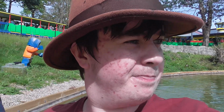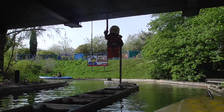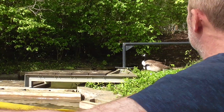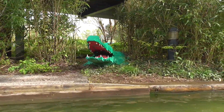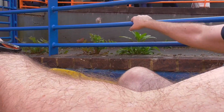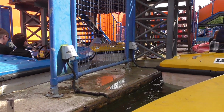On the boat. Have done it without the help of our new recruits. Good work, everyone. Now please remain seated. We found it. It's Miniland. Looks awesome.